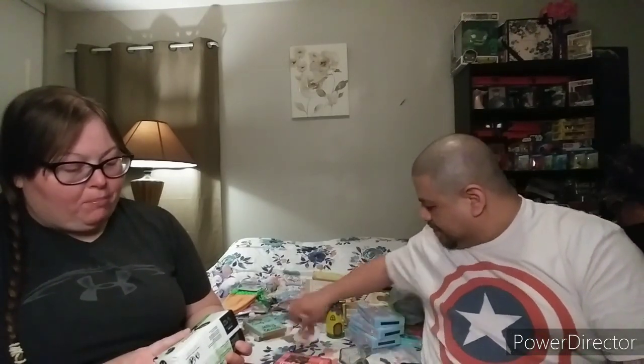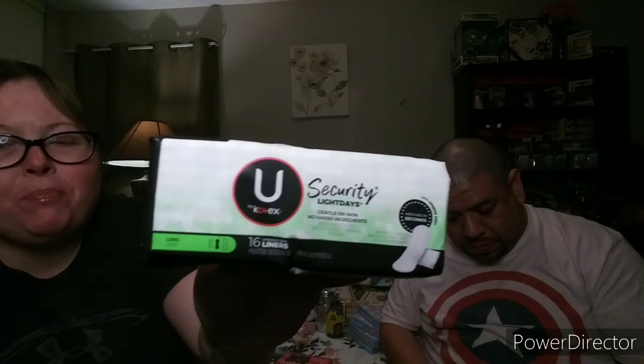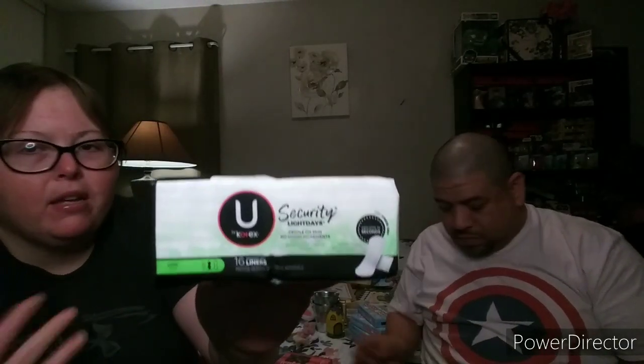So I had to re-up on this right here. I love this. U by Kotex brand. These are the panty liners, and they are long, and you do get a 16 count. I know they are cheaper at like Walmart and Family Dollar and Dollar General, but it was out of convenience, so I just grabbed them. So yeah, always get these. Love them.